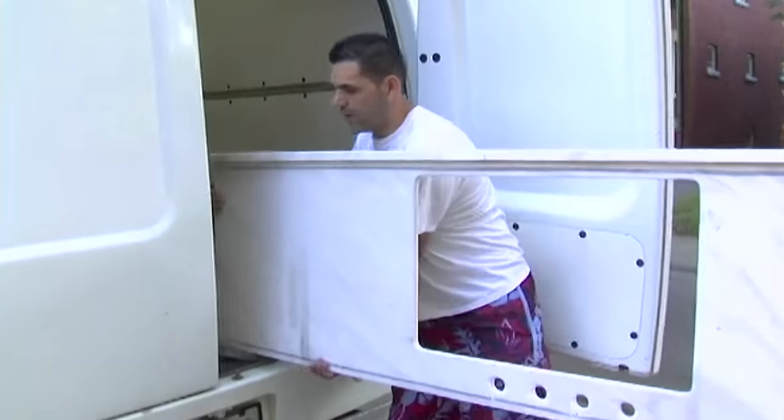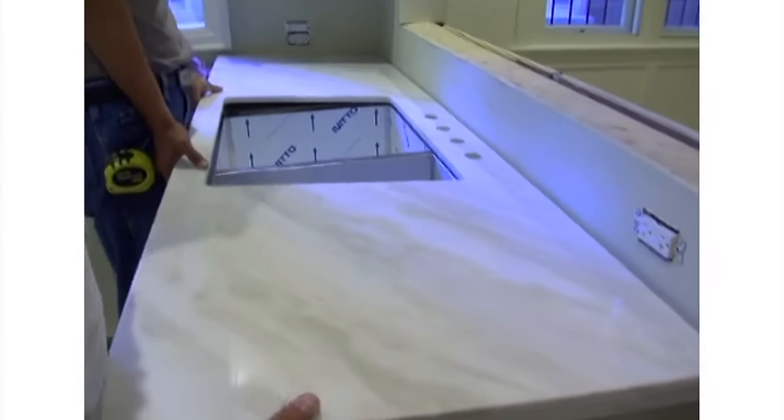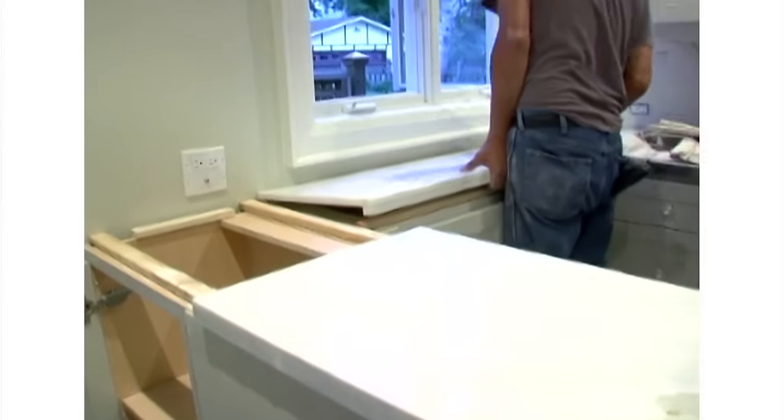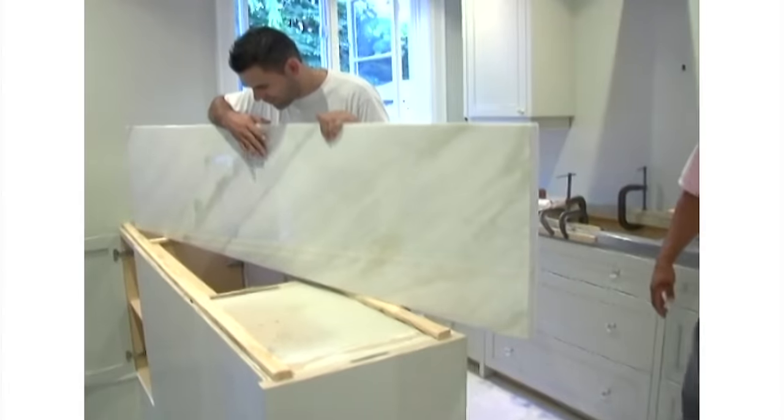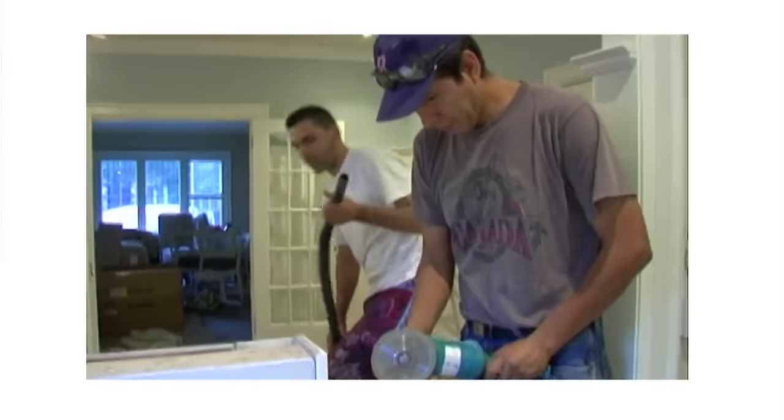The marble countertops themselves are last to be installed. That doesn't look like it's fitting. Neither does that one. Or that one. Is that a saw? Suddenly, I'm worried.